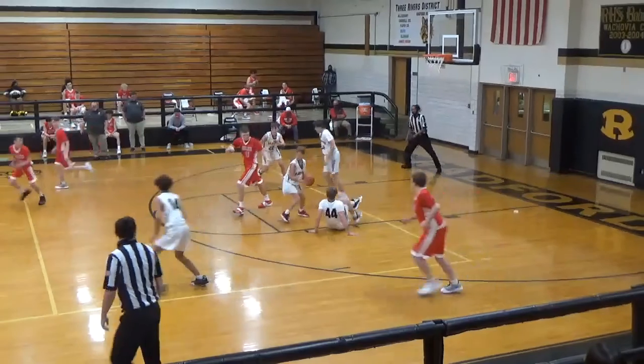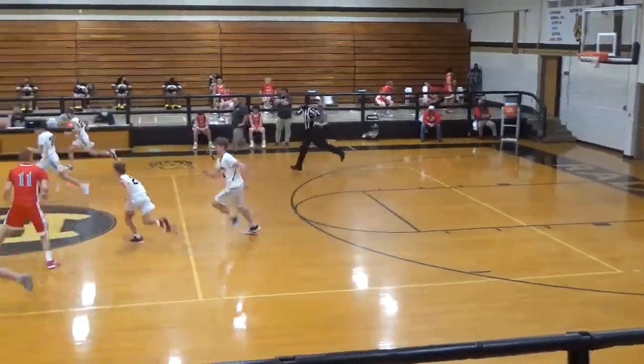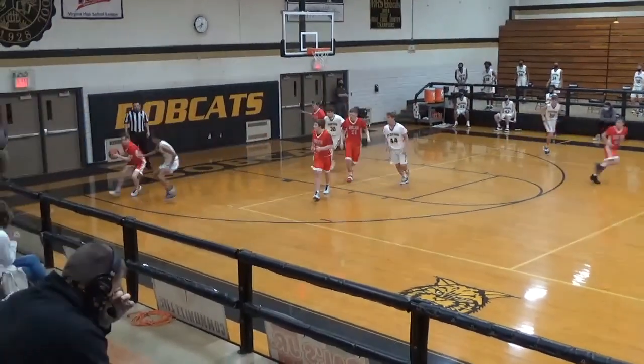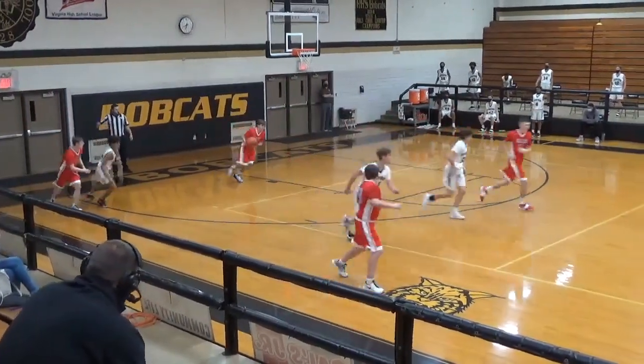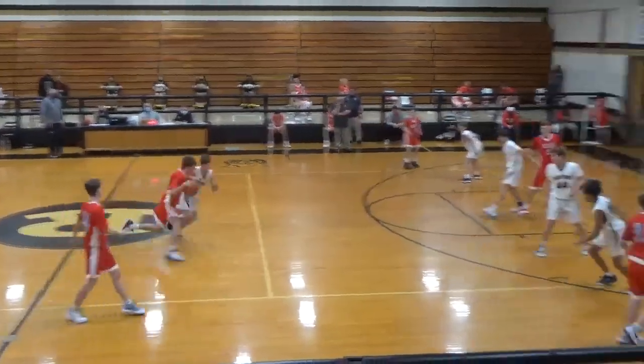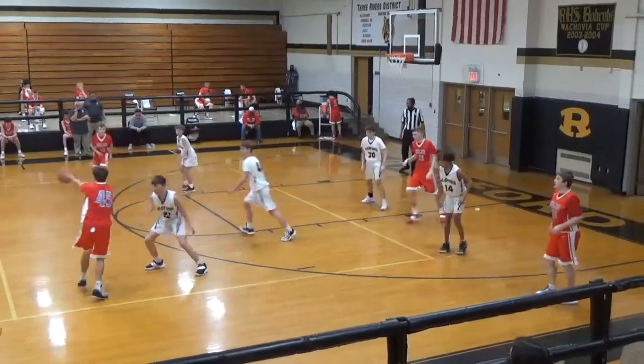Again, 46-26 is your score as the Bobcats get a steal here. It looks like Sean will bring it all the way down. Number 22 in the corner for the Bobcats, no good. That shot was put up by Luke Woodward as the Giles Spartans get the ball back, going the other way with 45 seconds to go. But a good showing tonight by the Bobcats. Really impressive. Good showing all in all.